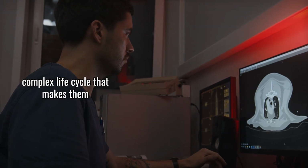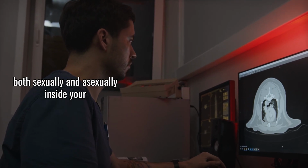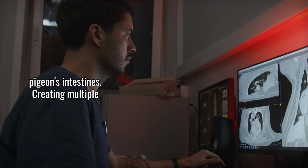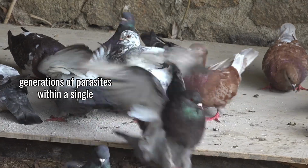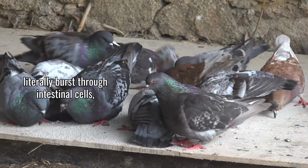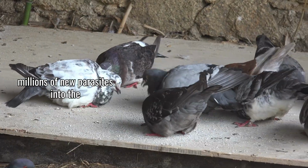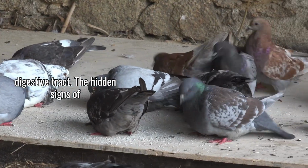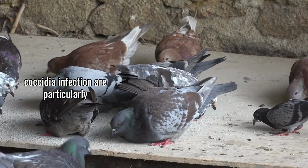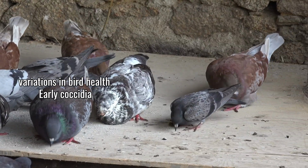Coccidia have a complex life cycle that makes them particularly dangerous. They reproduce both sexually and asexually inside your pigeon's intestines, creating multiple generations of parasites within a single infection cycle. The reproductive stages literally burst through intestinal cells, destroying the tissue and releasing millions of new parasites into the digestive tract. The hidden signs of coccidia infection are particularly insidious because they mimic normal variations in bird health.